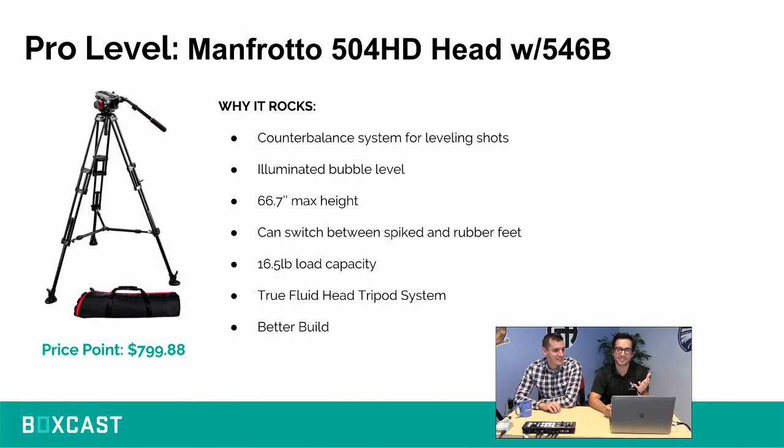Yeah, but other things like this, it goes up pretty high. It goes about 5'6", 5'7", so it can shoot over a general crowd of people or people sitting down. You can switch between those spiked and rubbered feet. Another thing you're paying for when you get more expensive tripods is the load capacity. So essentially, heavier cameras.